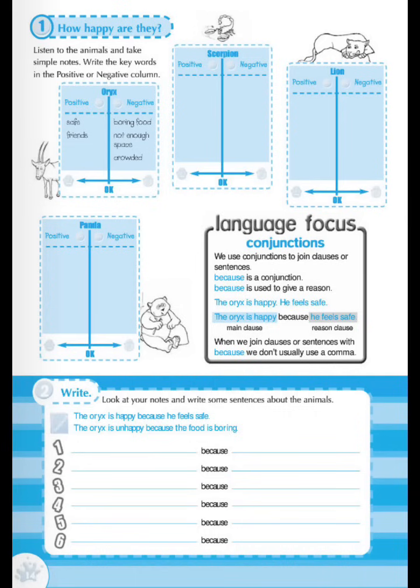Now, check your answers. The positive things for the oryx are that he's safe and has friends. The negatives are the food is boring, there is not enough space, and it's crowded. The negative things for the scorpions are there are no visitors, small cages, boring cages, dirty cages, and little boys annoying them. For the panda, the positive things are there is food every day, never hungry, they're not scared, they're safe. The negative things are they're shy and people are watching them.